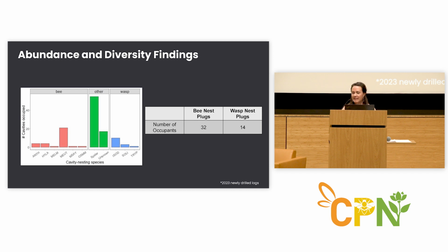We had carder bees, mason bees, leaf-cutting bees, and mason bees. Leaf-cutting bees, whose nests were made of overlapping leaf pieces, were the group with the most occupants in the 2023 logs. Of the wasps that were observed, grass-carrying wasps were the group with the most occupants in the 2023 logs.